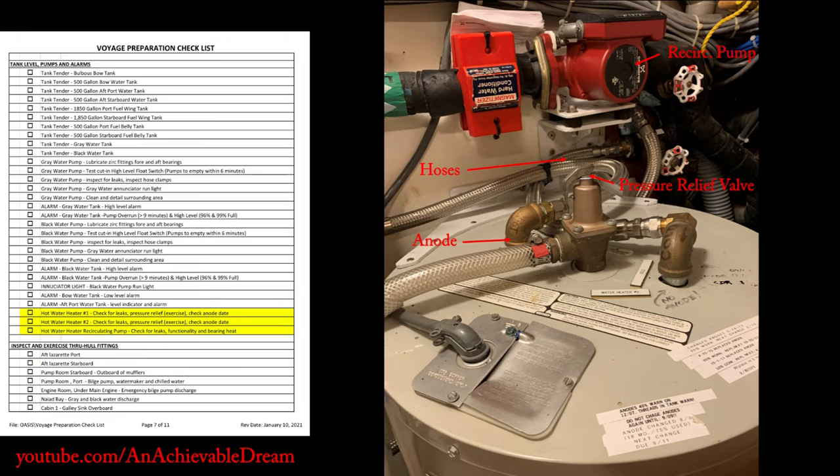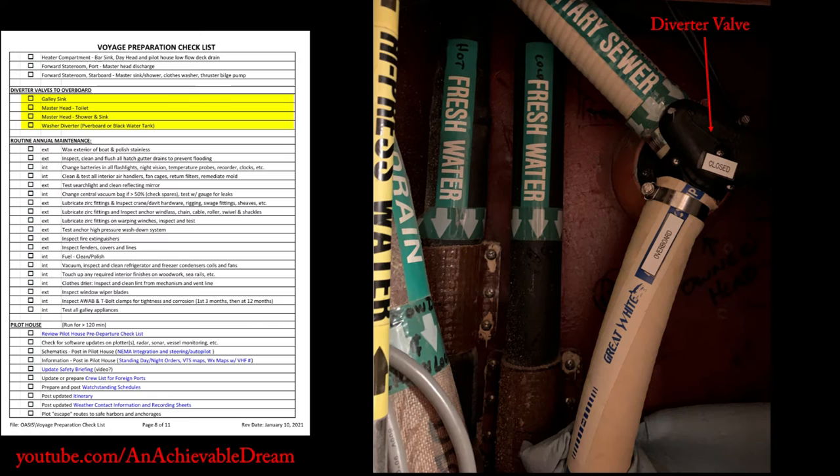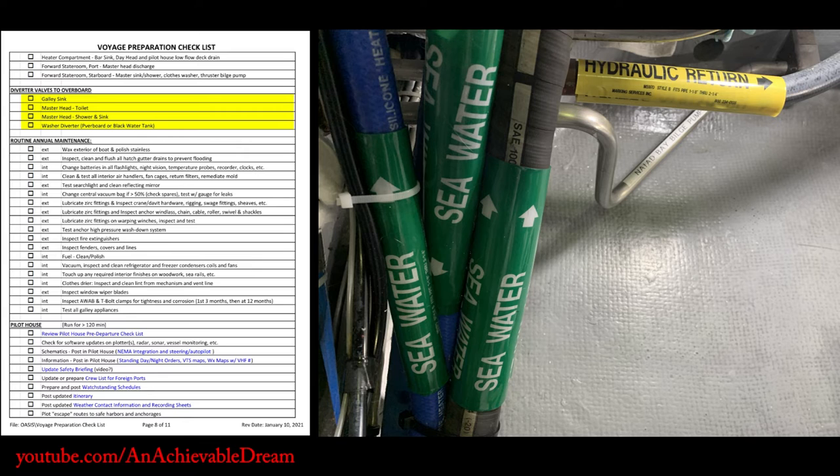In terms of through-hulls, after learning the hard way, we now exercise all through-hull valves twice a year. It's a lot quicker, easier, and less expensive than having to change one of these valves out. As mentioned earlier, it's a good idea to also produce a diagram showing their location around the boat. Same as with the through hulls, this is a super helpful label to put on your plumbing with its contents and direction of flow.